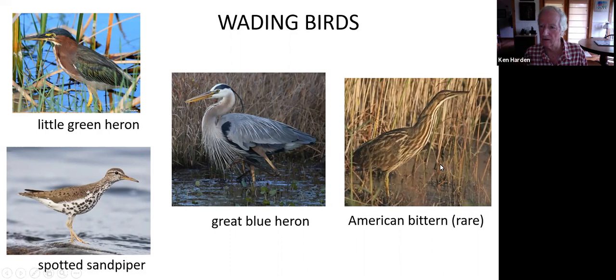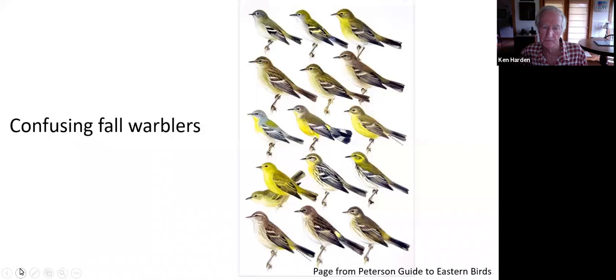They tend to nest up in the north, extreme northeast in Canada. But twice in the spring, we've had a bittern on our property, and both times the bird stayed for a week or two before it went on to its nesting ground up in Maine or somewhere. Gorgeous, gorgeous bird.